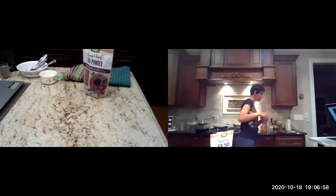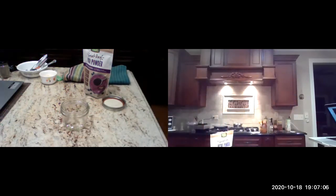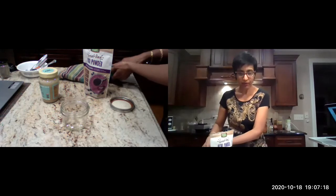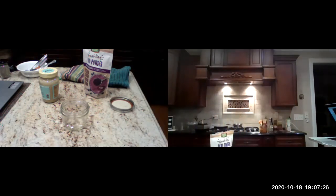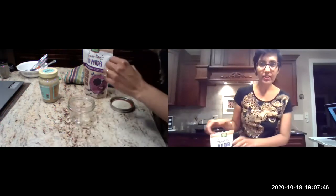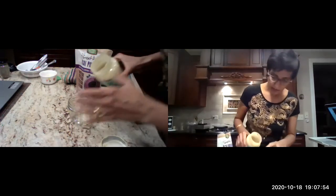Okay, so to make the tahini dressing, I need to go and get my tahini. All right, and we have this acai berry powder, and I am going to add just a little bit of lemon juice in it. So let me go and grab my lemon juice. I wasn't sure what kind of citrus to use in there because I first wanted to see what the flavor of this acai berry was going to be. So let's do this.